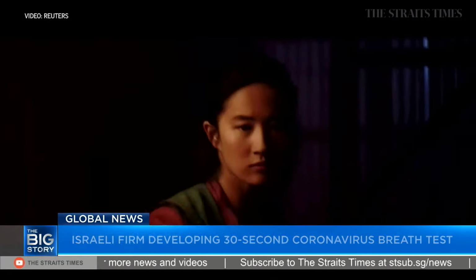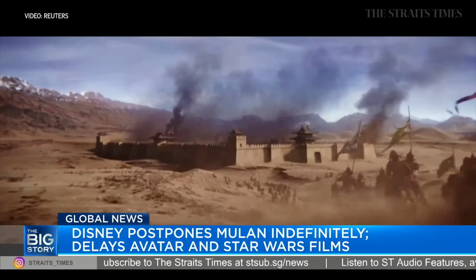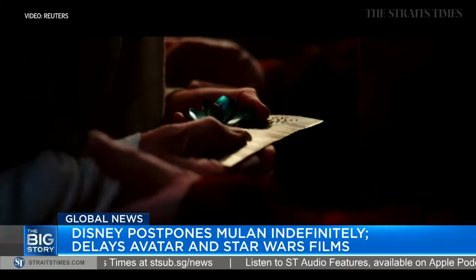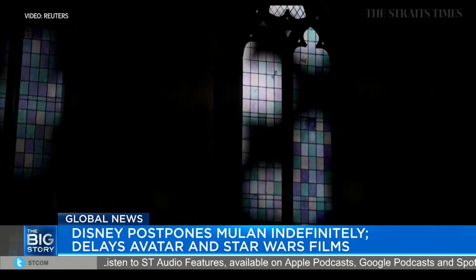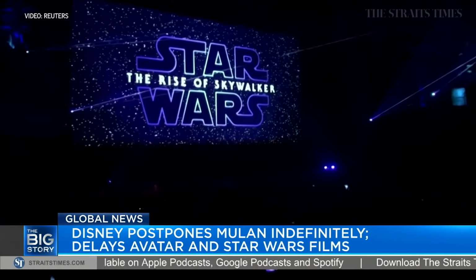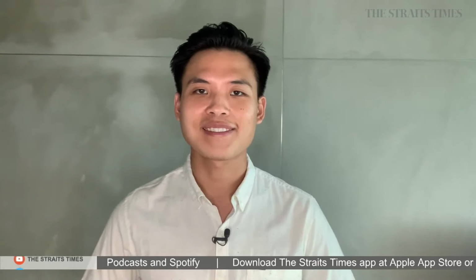And more bad news for movie fans. Walt Disney has postponed the debut of its movie Mulan indefinitely and delayed the next film installments of Avatar and Star Wars by a year. Mulan was originally scheduled to reach theatres in March, but its release has been postponed several times in light of the pandemic. The Avatar sequel is now set to debut in December 2022 and the next Star Wars movie in December 2023. And those are what's making headlines around the world. It's back to you guys in the studio.